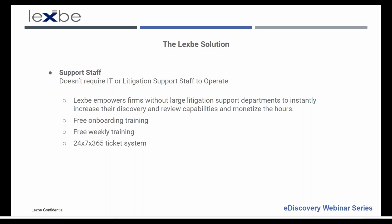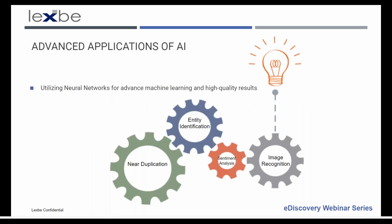Next, with Lexbe, you don't have to pay an additional per gig rate for advanced analytics. You'll get near duplication, entity identification, sentiment analysis, and image recognition, all included in your Lexbe subscription. Other platforms charge a hefty per gig rate for similar features like this.